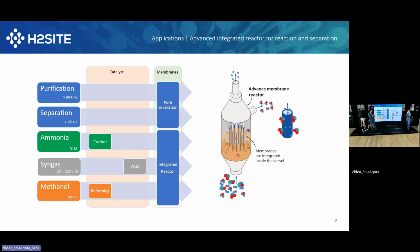The moment that you have something that is solid and only hydrogen can go through, it means that at the end of the membrane, you will have only pure hydrogen. It obviously depends on how many you put and how you make it in order to make it more efficient. The other benefit is that these membranes can be integrated with catalysts.